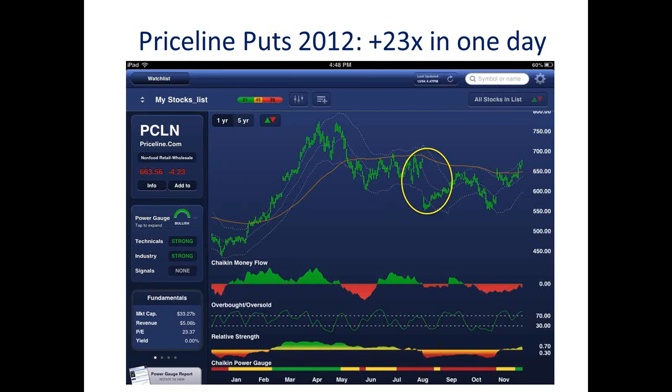And then finally, my favorite pick, because I was on Fast Money Halftime Report, and this chart is Priceline in August of 2012. And they asked what I thought about Priceline, and I said, well, the power gauge rating is bearish, and they're due to report earnings tomorrow, and I think that Europe is weak, and most people don't know Priceline gets 90% of their profits from Europe. And so I think this is a stock you should sell ahead of tomorrow's earnings report.